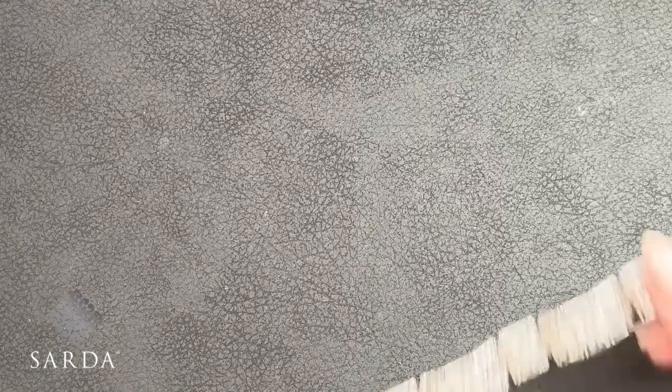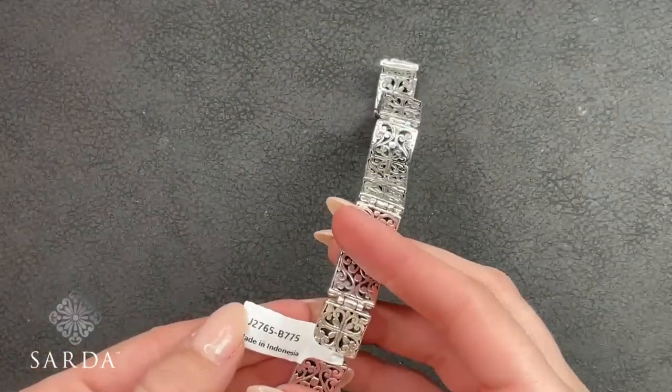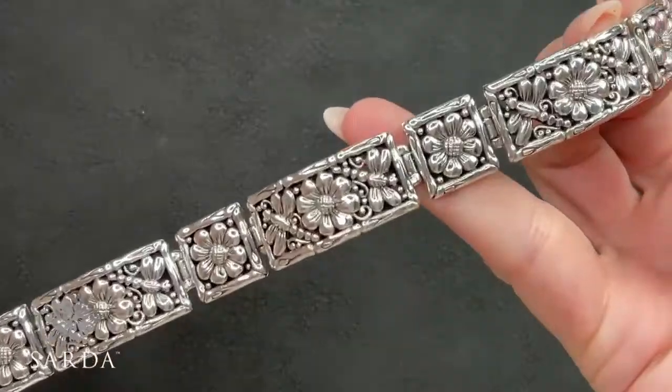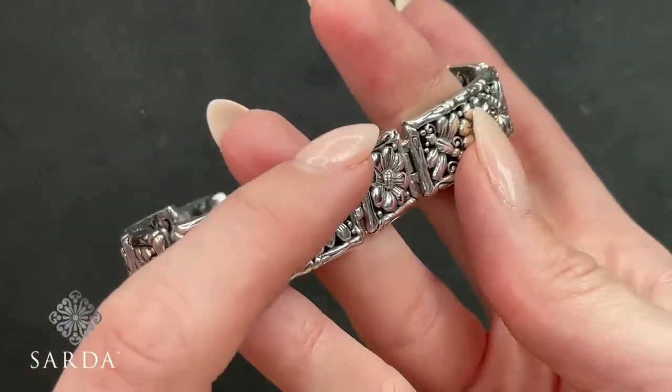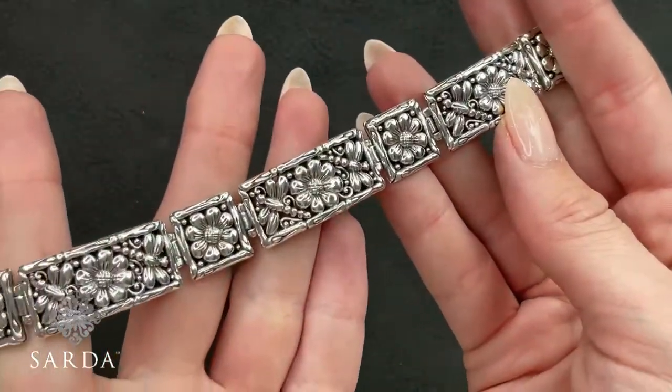And that was J2737. And then we have J2765, which is bamboo and dragonfly chosen by Grace. You can see the little bamboo frames on each of the little flowers and dragonflies.